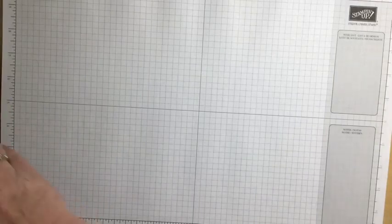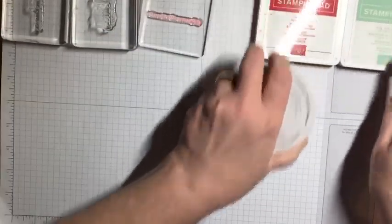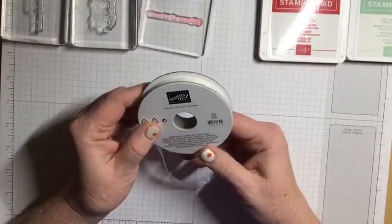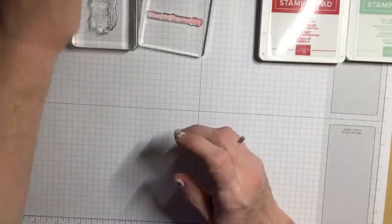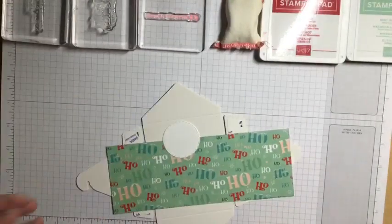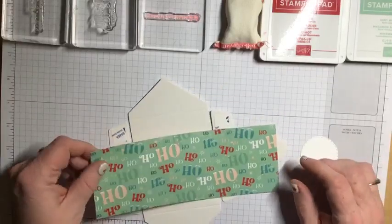I just wanted to make sure you knew the bundle. For the first, I'm just going to put some things out in front of me so I have them all handy. I'm going to be using the Mint Macaron ink and the Real Red. I'm going to be using the white glittered organdy ribbon for all of my packaging. I'm going to need my embossing buddy, and I'll show you why in just a few minutes. So let's start with what the first gift packaging is going to be.